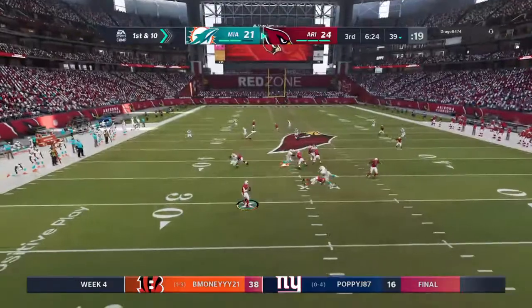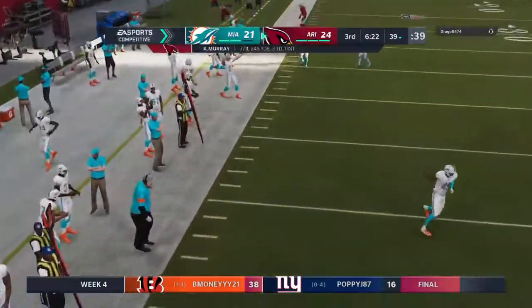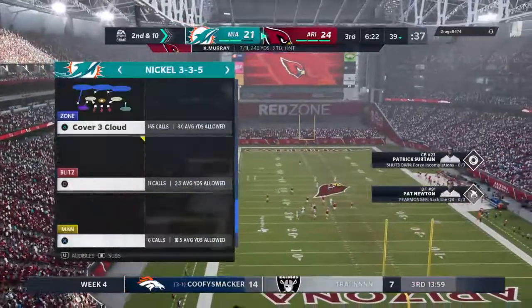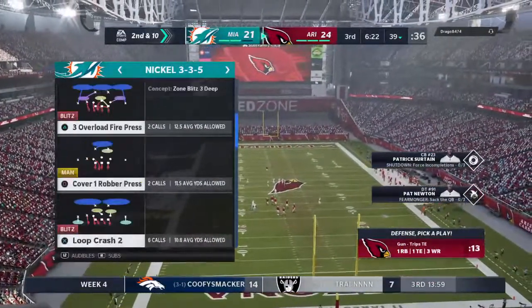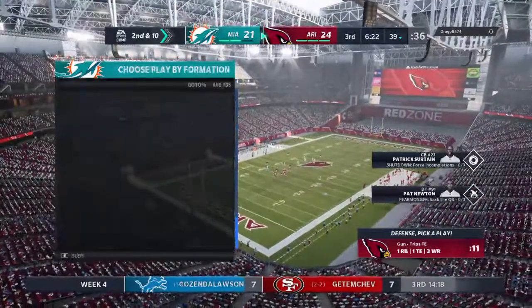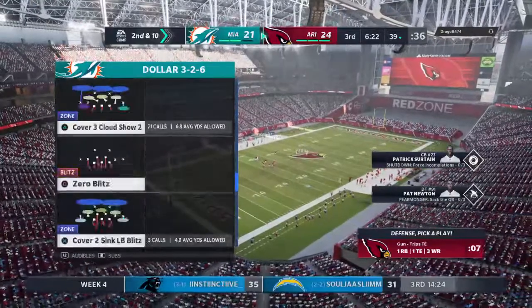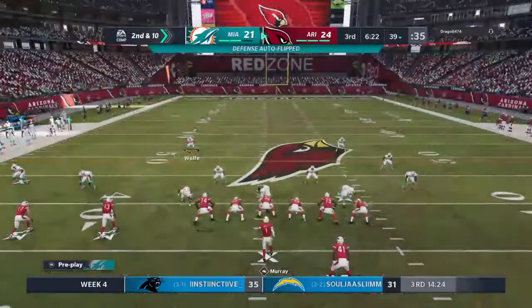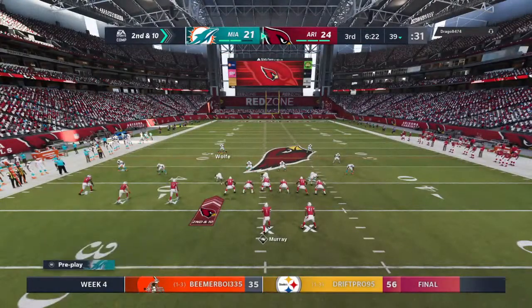Now Murray off play action. And this is incomplete. So much for the best laid plans and best designed plays. That was good coverage along the sidelines. No place for that one to get in there. It sails incomplete. So line of scrimmage still the 39 on 2nd and 10.